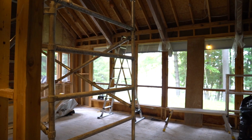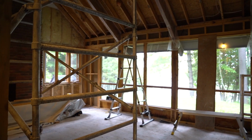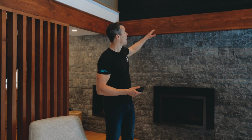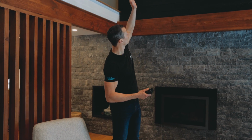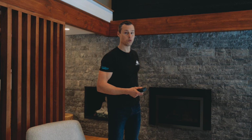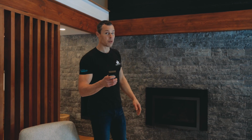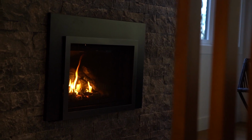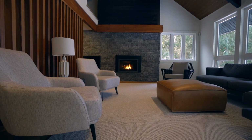If you remember this space, it was pretty dreary. Old brick fireplace. Well, we've clad it in a beautiful natural stone. We put in a massive timber beam mantle, and we ran up Shou Sugi Ban all the way up to the ceiling, that beautiful textured looking wood. Now, to top it all off, a nice beautiful fireplace at the touch of a remote control.